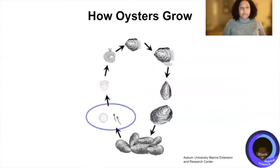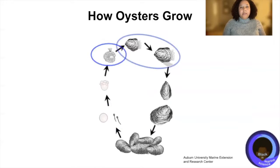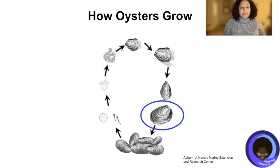Adult oysters release eggs and sperm into the water. The sperm and egg combine, growing into baby oysters with little hairs to help them travel in the water. They then grow a shell, a foot for moving on the hard bottom, and eye spots to help them find a good home. When the baby oysters find the perfect home, they attach to the hard bottom. Once this happens, they don't move away from that spot.